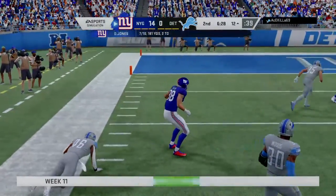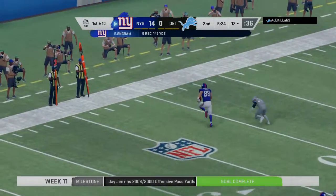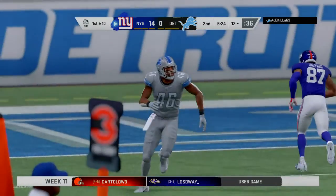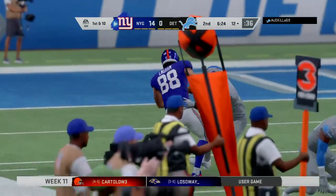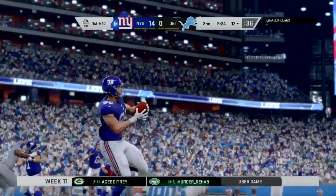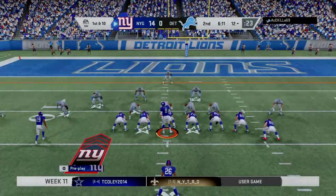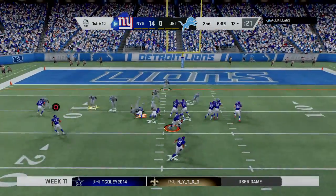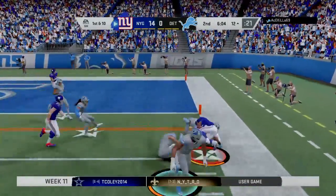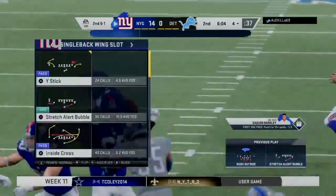And down inside the 15, shy of the 10. And it's going to be another first down as they'll get him to the ground at the Lions' 12-yard line. Jones now 7 of 10 here in this first half, and he's got a 1st and 10. A first down carry for Barkley. A nice run there, 9 yards, and it'll be second down.